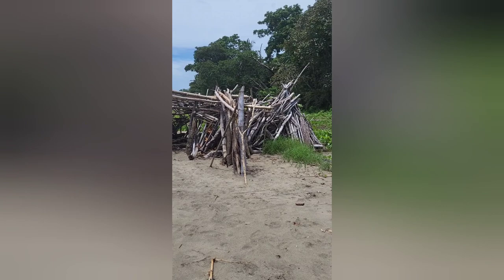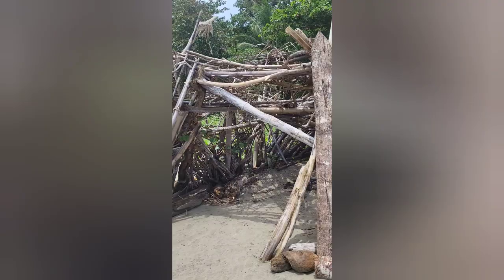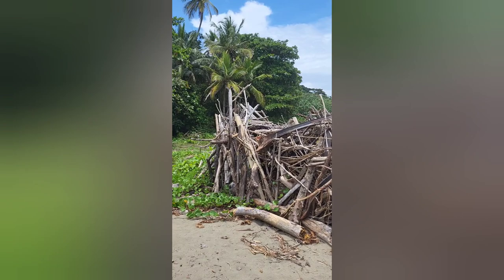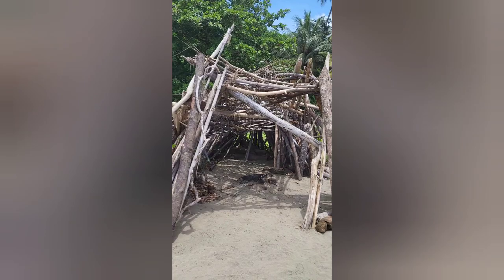Here is something someone created. It looked like a place that, I guess, if it started raining, they could put some leaves on top and keep themselves from getting wet. But this is what I saw walking down the beach. I just felt like I needed to show it because whoever did this worked really hard. Very interesting. Take it all in.